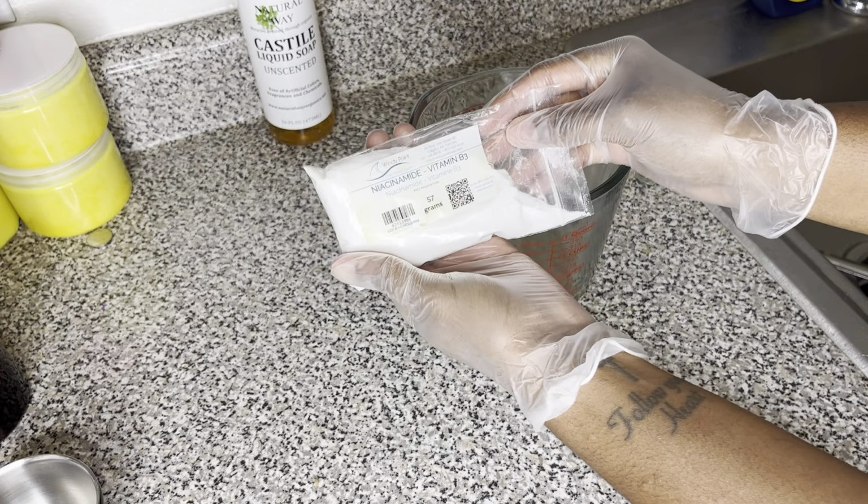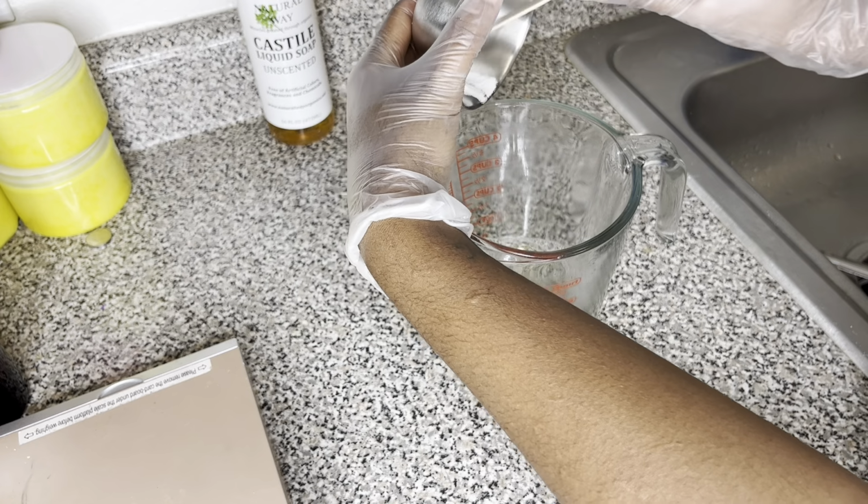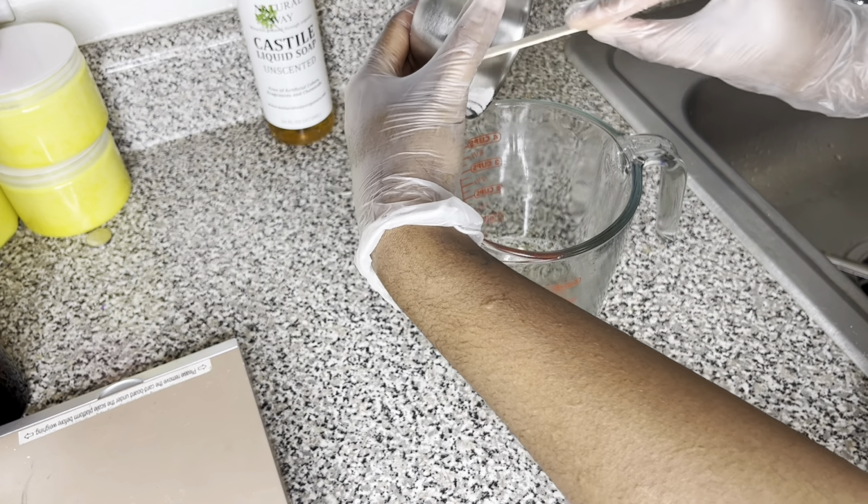I'm going to go ahead and use the niacinamide as well as measure out the oils that I'm going to be using in this product.